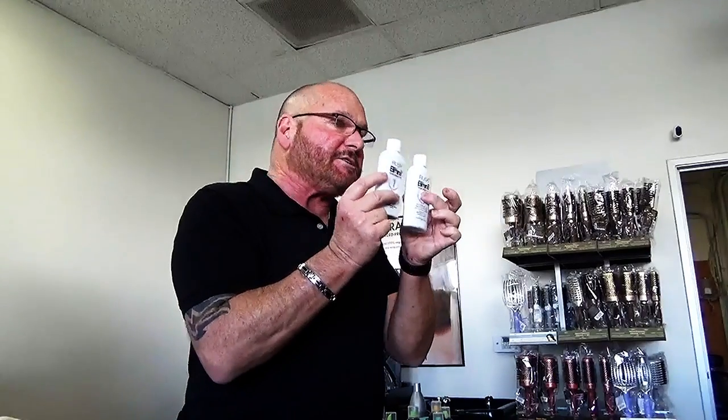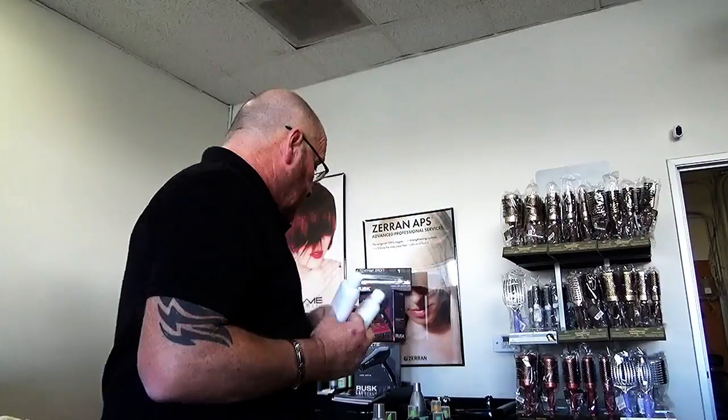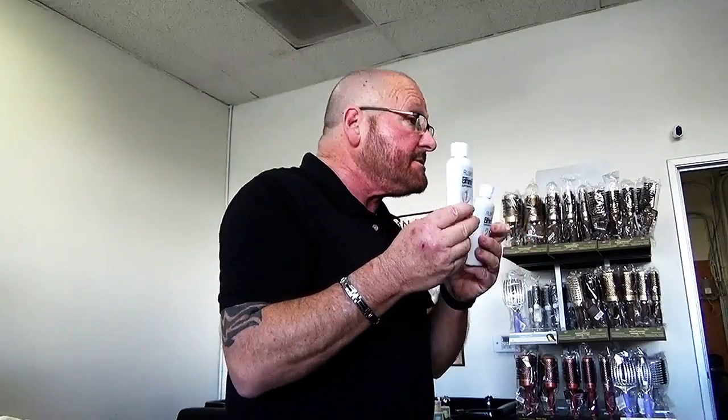Again, it's to remove permanent color only. It is not supposed to remove direct colors. So if you have somebody that comes in that's purple and doesn't want to be purple anymore, this really isn't meant for that. Can you use it? You can try it, and sometimes it works a little bit, and then you can lighten over. But it's not meant to be used for that, okay?